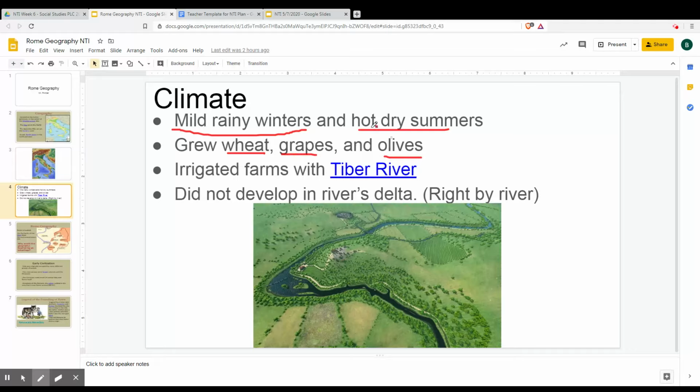And since it was dry, they had to use the Tiber River to irrigate their fields. Irrigate, you should remember, just means move water from the river into the fields. But like most ancient civilizations, they did have a river that they lived near, but the city wasn't built right on top of the river, so they didn't develop in river deltas like other civilizations. Like we talked about the Indus River Valley and how they built right by the river, and then possibly got wiped out due to floods.